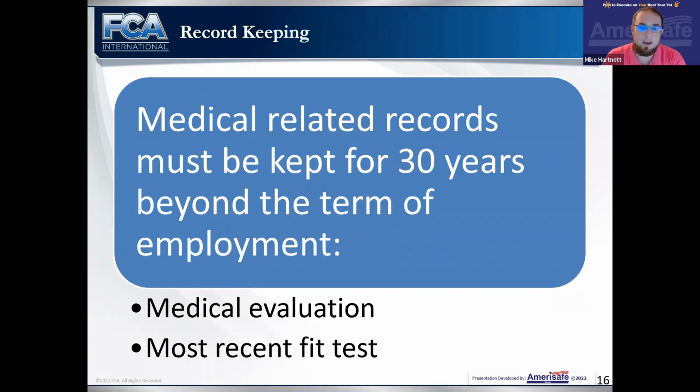Another thing that we need to make sure we're aware of is keeping those medical records, right? We're required to keep medical records for 30 years beyond the employee's term of employment. So we need to keep that 30 years after they're done. And this includes the medical evaluation, right? And it includes the most recent fit test.